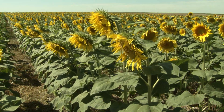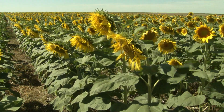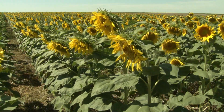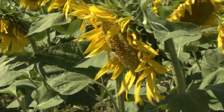Once it's established and it comes up, we're good to go. The last thing I'd mention that's a consideration for sunflowers, another layer of management that we're maybe not as used to, is a planned program to manage some of the insects.